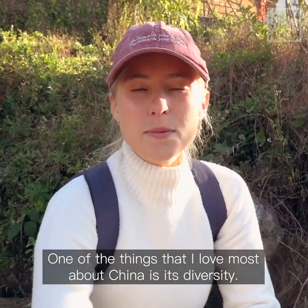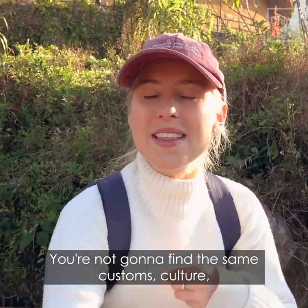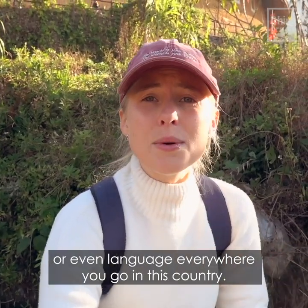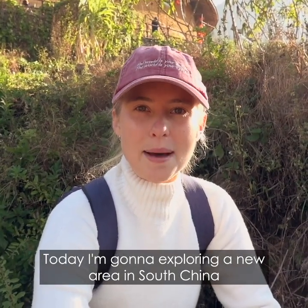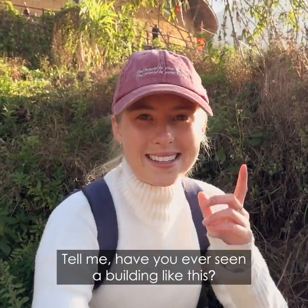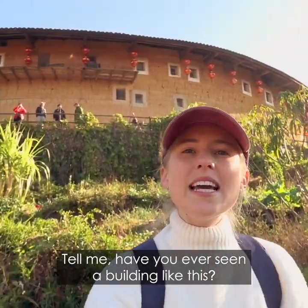One of the things I love most about China is its diversity. You're not going to find the same customs, culture, or even language everywhere you go in this country. Today, I'm exploring a new area in South China, and my mind is once again blown. Tell me, have you ever seen a building like this?